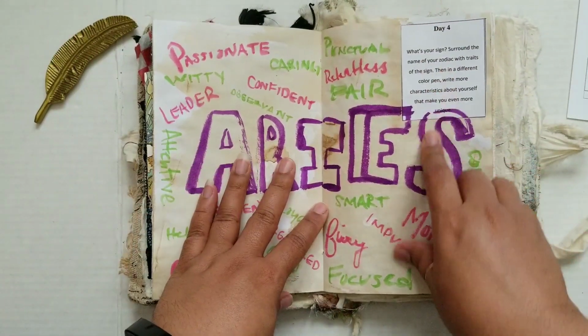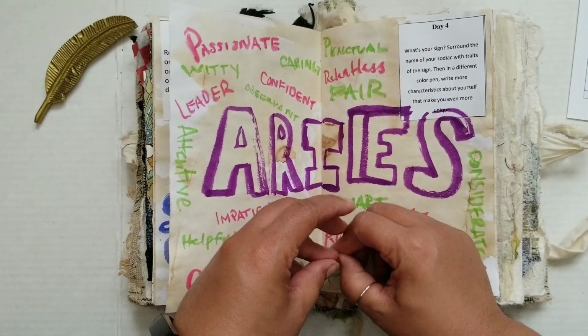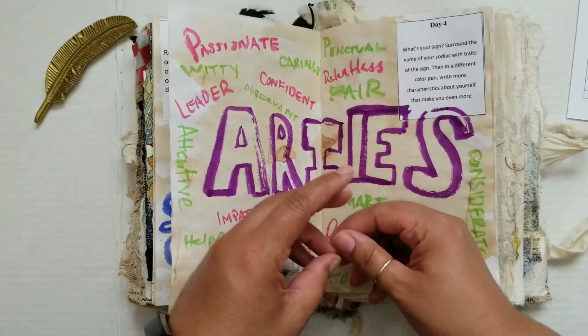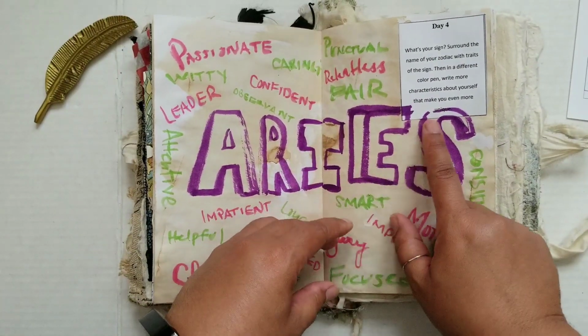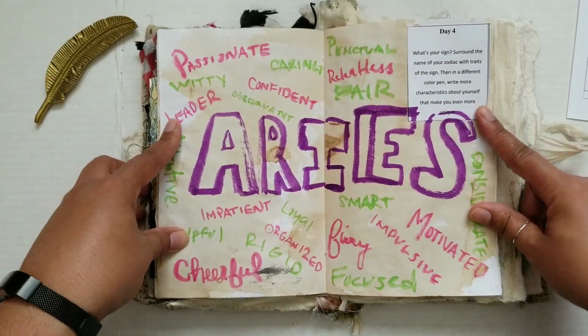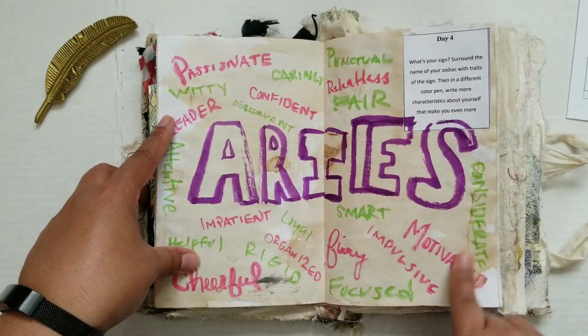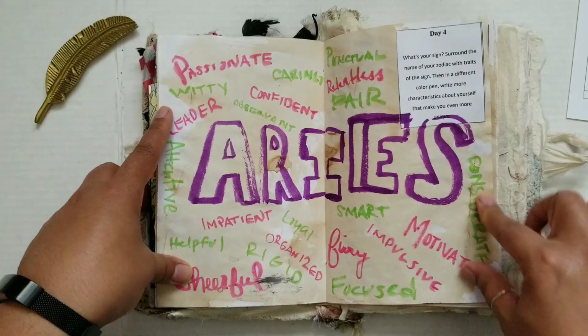So day four, what's your sign? Surround the name of your zodiac with traits of the sign, and then in a different color, write more characteristics about yourself that make you even more unique. So that's what I did. I have Aries here, and then in pink I wrote some of the characteristics, and then in green I wrote some of the other characteristics.